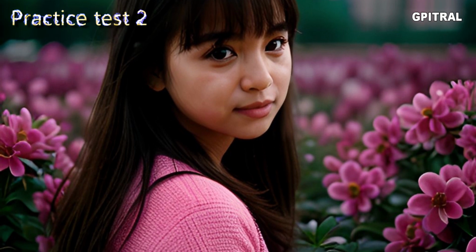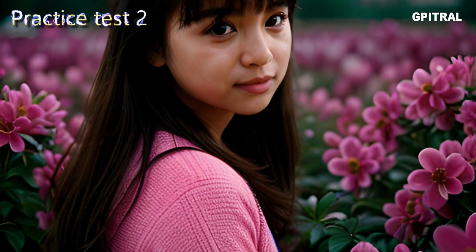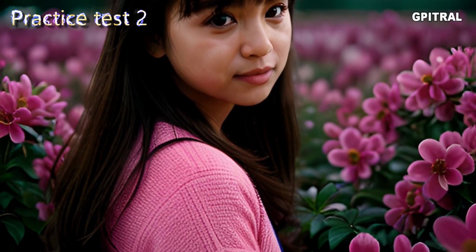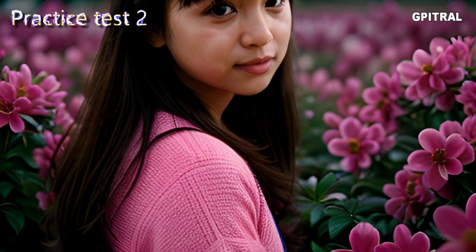Number 52. Oh, no. I don't remember where I left my mobile phone. You brought it from the car when we went into the restaurant. Maybe I left it at the cash register when I paid the bill.